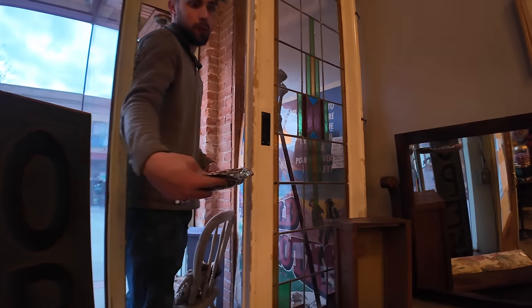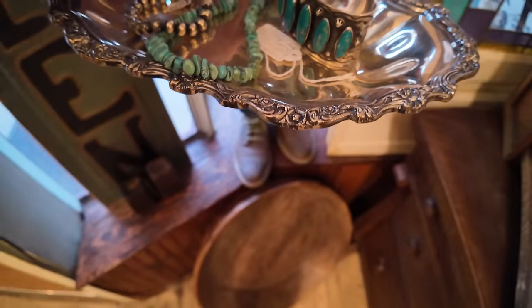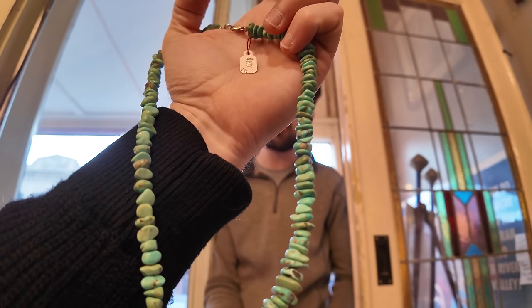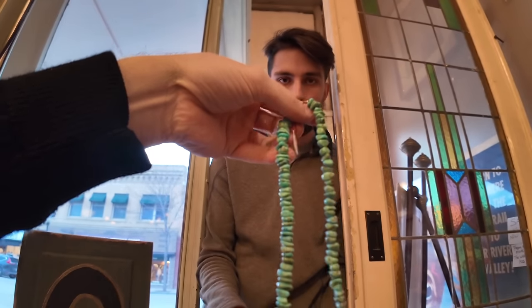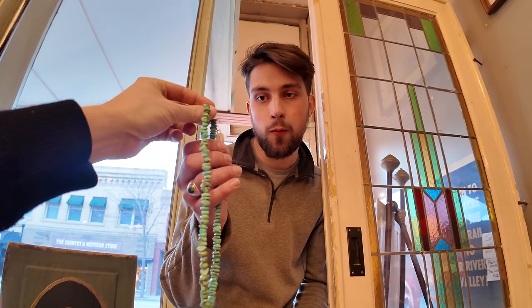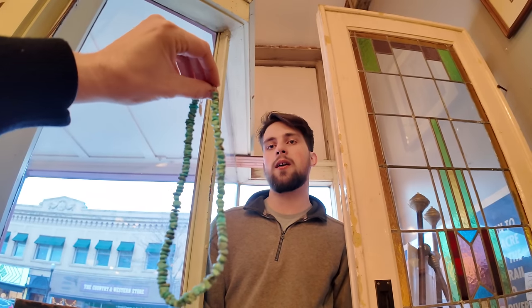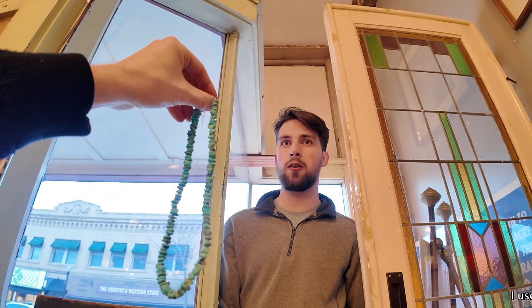Forgot when I made this window display that I had put some pieces up in here, but these are all native. So what is this? That's turquoise. It's a necklace, and I'm assuming it's all local turquoise. It could be from a number of different places. And how much is this? That one is priced at 140. That's really quite reasonable for that. Do you know when it's from? I'd say it's older. I'd classify it as vintage, probably somewhere in the mid 20th century.